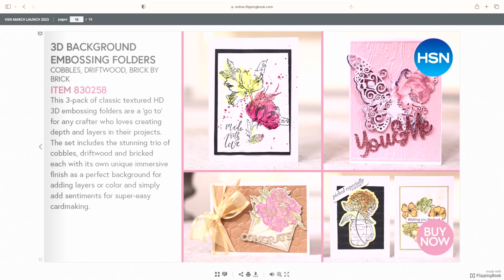But check these out. These are our 3D background embossing folders. Now, we say high definition because they are like no other. We pride ourselves on our HD 3D embossing folders, and the depth is so crisp, so intricate.